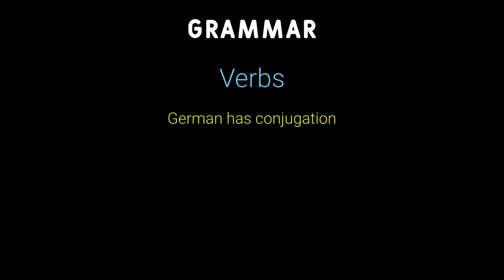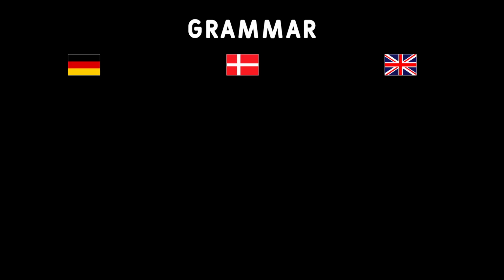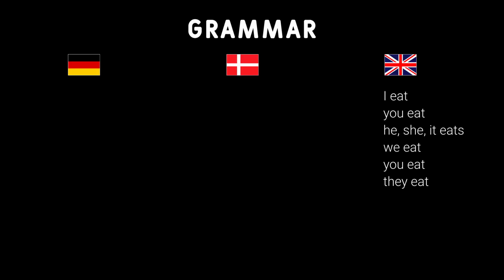And now let's move on to grammar. We'll start with looking at verbs. Verbs in German function in a different way than in Danish because in German there is something called conjugation. So let's look at the present tense for eat. I eat, you eat, and so on.